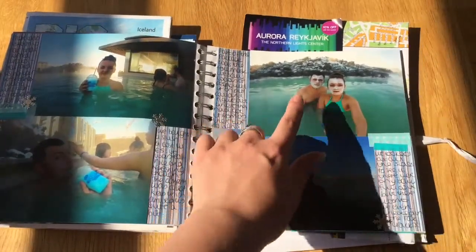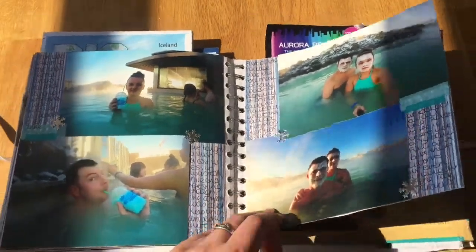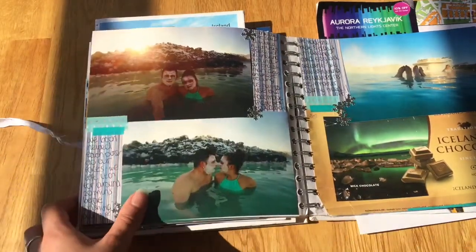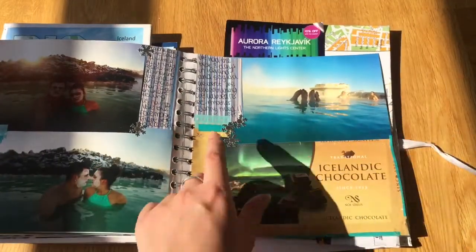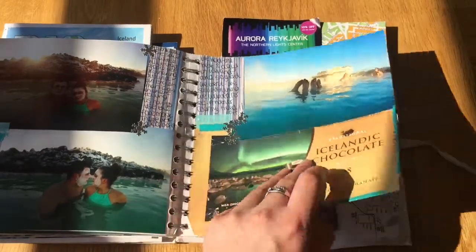And then we had a face mask that was free that you put on your face and it makes it all smooth, and then you can just wash it off, sort of thing. So, got some photos with that. And we were there just as the sun was setting, so it was really nice. And that's just our feet. And then this is just a chocolate wrapper that I got from the airport because we had some leftover money, so I just got some chocolate.